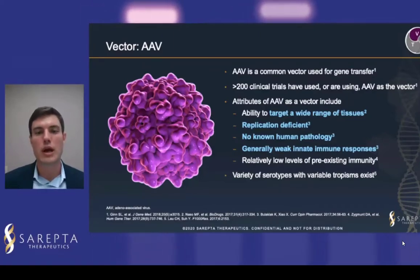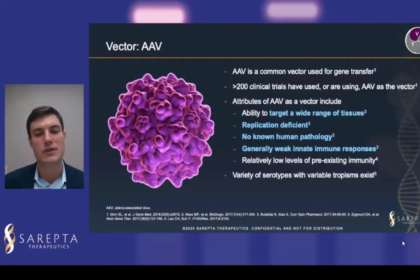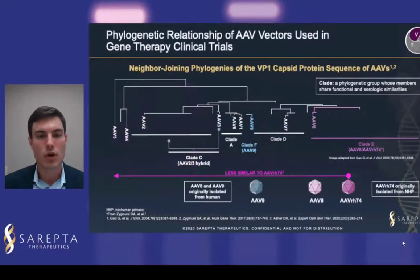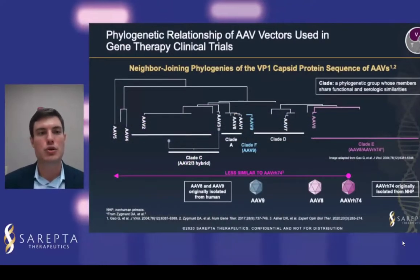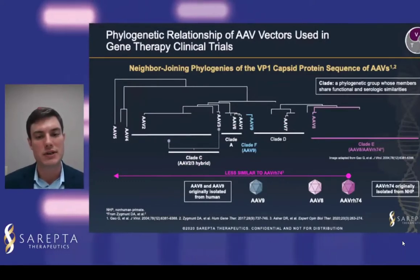Now, furthermore, AAV is not known to result in any human pathology, and we generally see weak innate immune responses along with lower levels of pre-existing immunity. Now, there are a variety of different AAV serotypes, all with varying tropisms for different tissue targets. Now, this just shows the phylogenetic relationship of all the different AAV serotypes that exist.